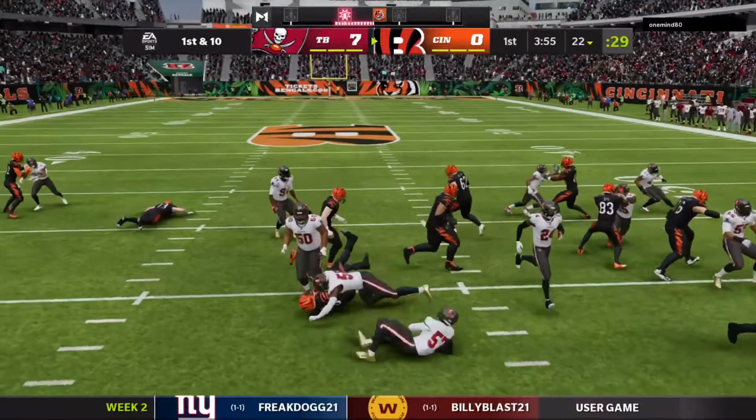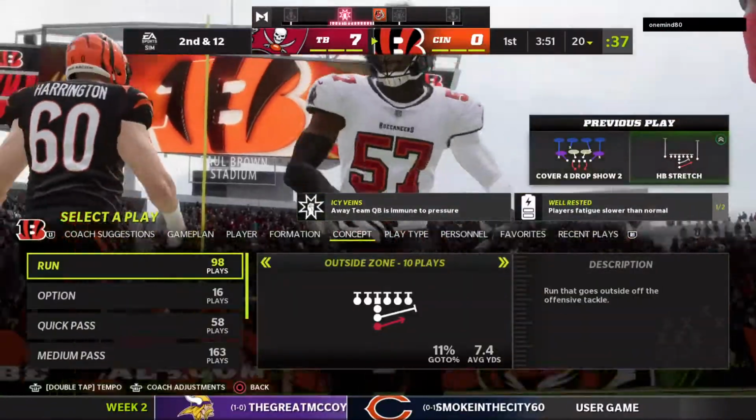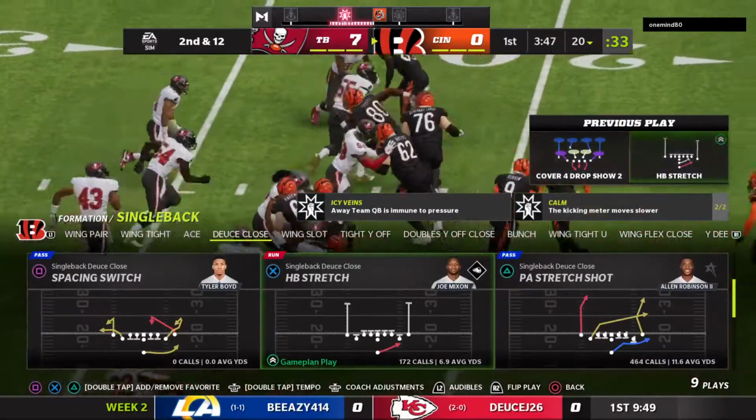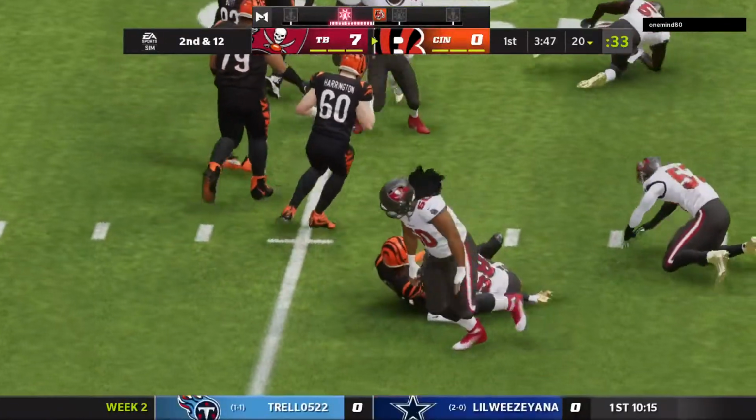The former second-round pick, this is Joe Mixon. And he is met quickly in the backfield. Down he goes, folded like a lawn chair. 2 yards the loss, 2nd and 12. At the 20-yard line.